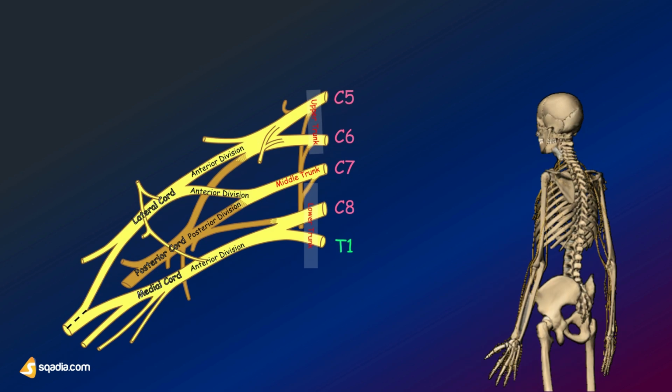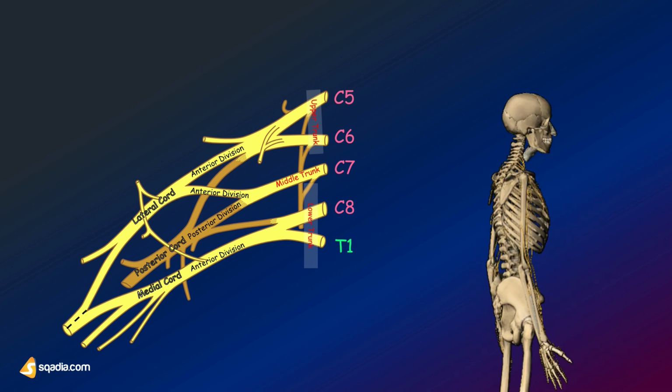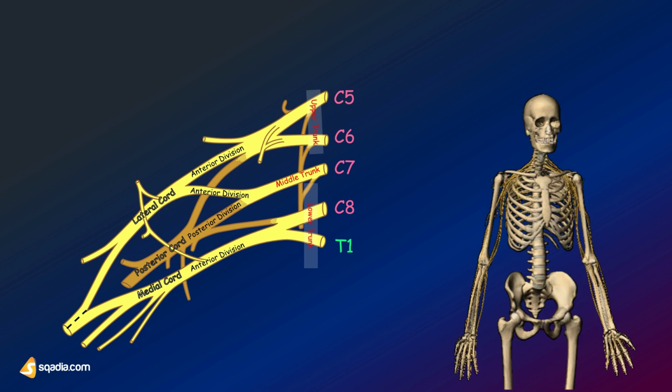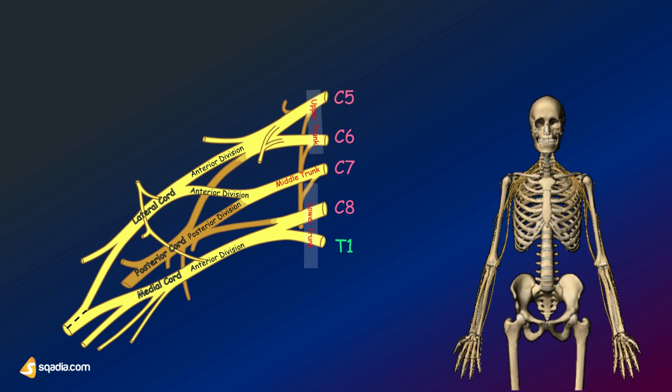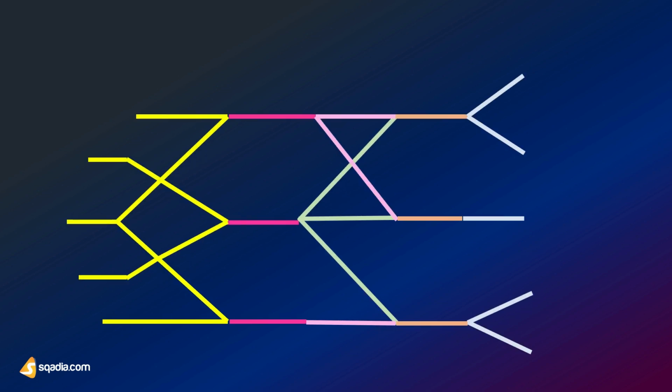But fear not, because anatomists have meticulously studied and mapped out the brachial plexus, providing us with a simplified diagram that clearly shows the structure and division of this amazing network of nerves. The brachial plexus can be distinguished into 5 parts. Here in this simplified illustration, you can see them.